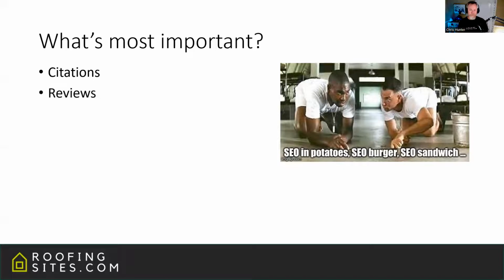Reviews are very, very important. And we're going to go over a little bit of this, but reviews really, really are helping to drive the rankings a lot right now. Okay. Content, we talked about that here a few minutes ago. Content is what Google likes to be fed. It likes to be fed that content. So it just makes sense to do that on a consistent basis.